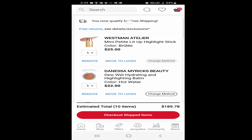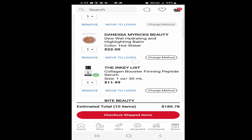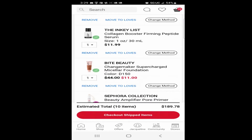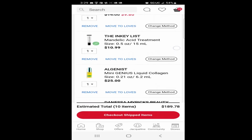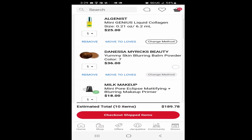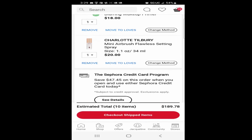Okay guys, here is my Sephora shopping cart. I just thought I would give you an overview of all the items in the cart first. Looks like I have 10 items totaling $189.78, and that does not include tax. I'm hopeful that I will get all of these items, but like I said, I would definitely be waiting for a sale to come about. So let's get into the products individually.